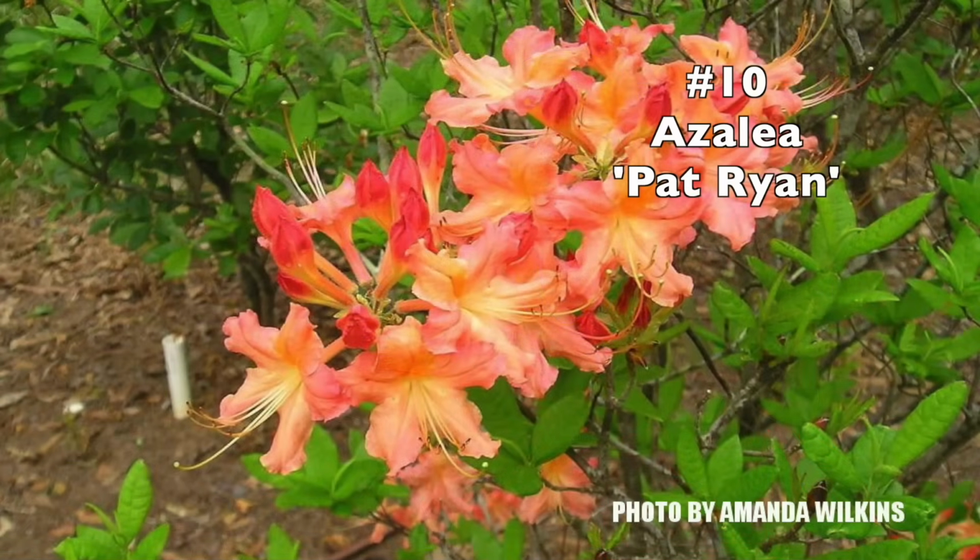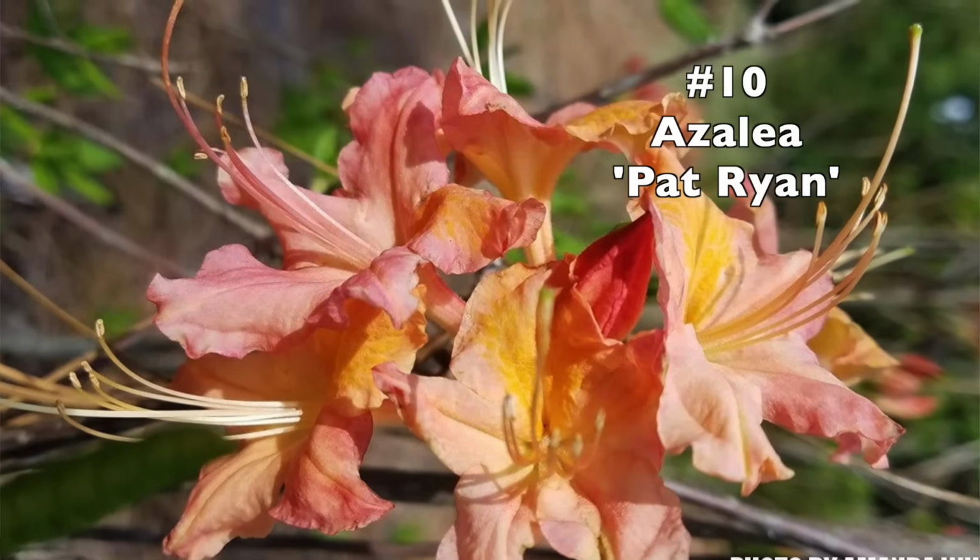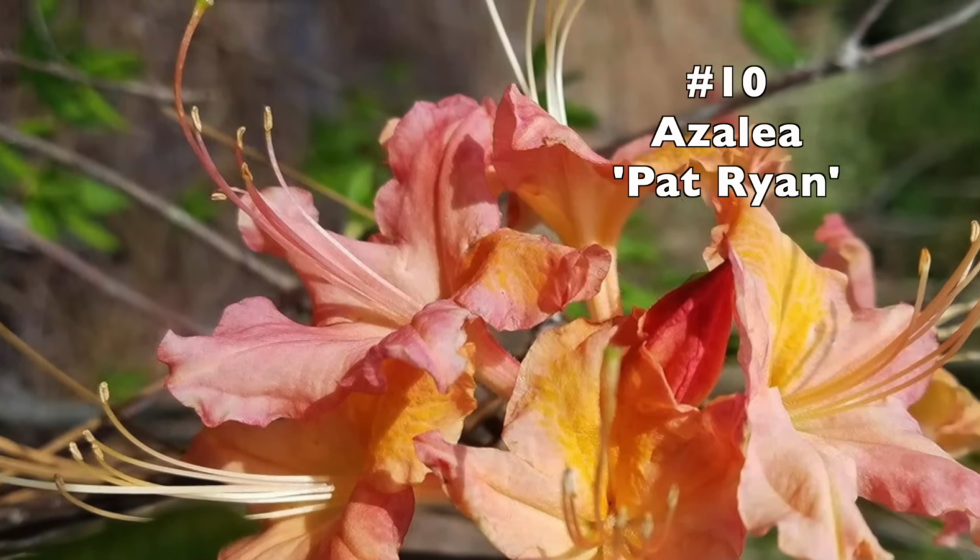Guys, coming at number 10, we actually have a deciduous azalea, and this is Azalea Pat Ryan. This is a Dr. Eugene Aromi introduction of a deciduous azalea, and it's really unique because as the buds unfurl in that spring time frame, you get buds that are red, and then as they open up, they open to a peach with a little bit of a yellow splotch in them. And so up close, you get a really nice bicolor effect on this azalea. From a distance, it gives an effect of an orange azalea.